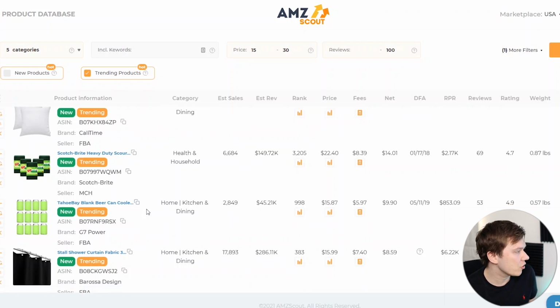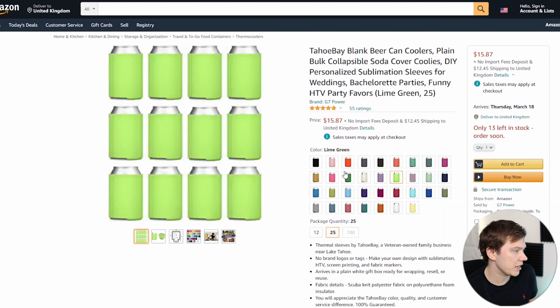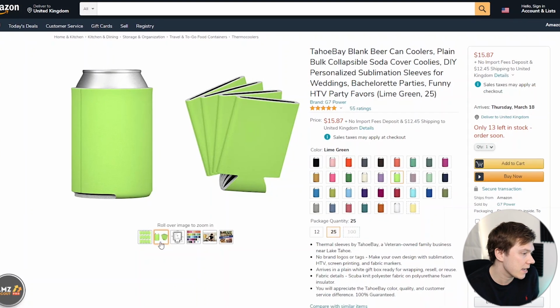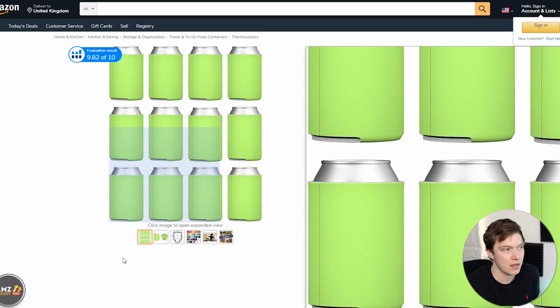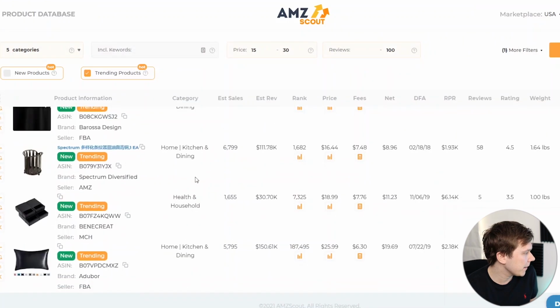So one that caught my eye just now as I was talking to you is this beer can cooler. The reason it caught my eye is because I think it's just like a slip that would go onto your can, so it's going to be relatively cheap to make. But as I'm talking to you now, I am thinking maybe this is a seasonal item. People are probably going to be buying these more when it's spring break or when the weather's heating up, etc. So because of that, I'm going to park it.